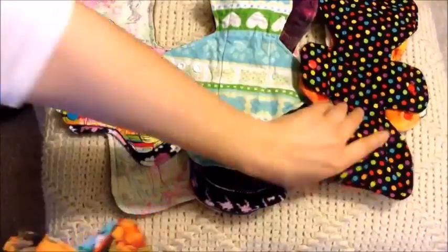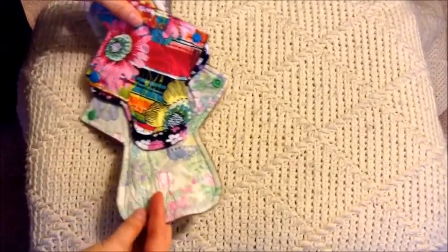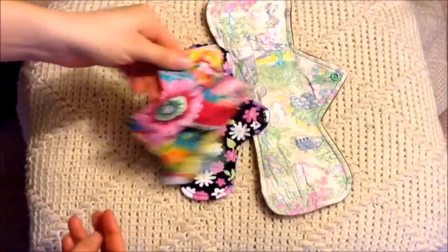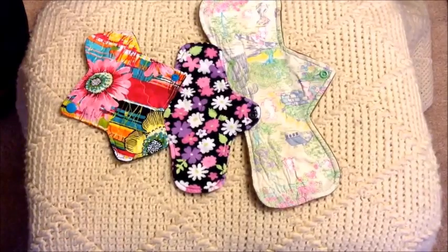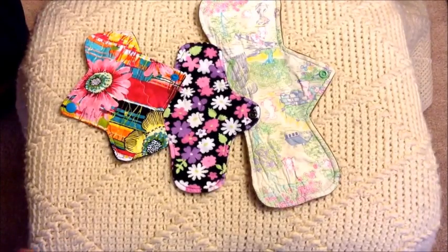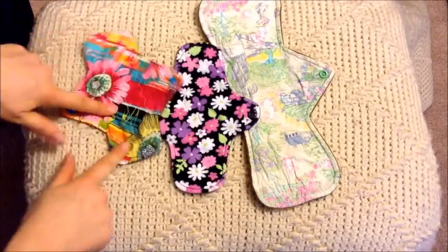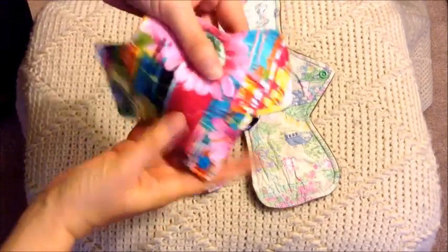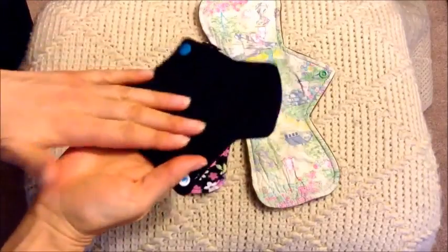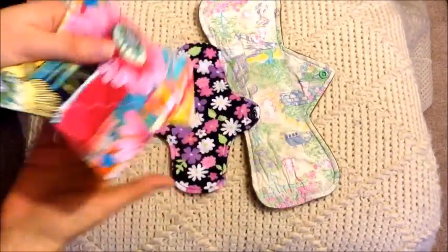And like always, I will do this in the order that I wore them per day. So my cycle was a little bit longer this month. It was 29 days. Typically, I'm more around 26, 27. So I was really surprised that it went to 29. Anyway, so as I'm waiting, I wore this little novel red 7-inch. It's just a sweet little liner, fleece back, cotton topped. It's pretty. I like it.